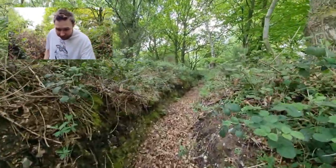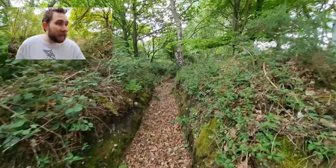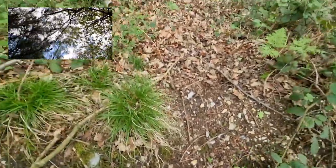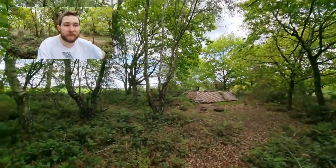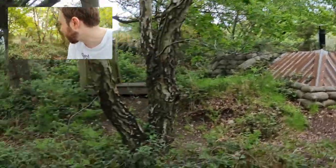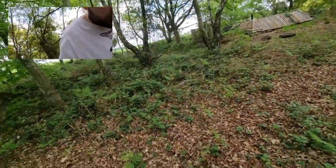Kind of sketchy stepping on all these leaves because you don't know what's under the leaves. I might try and climb up this thing. I done it. I may have slipped over, but I done it. Now, over there in the distance, that is the roof of the bunker. So this does lead back to the bunker. I don't know if I trust stepping on all these leaves.